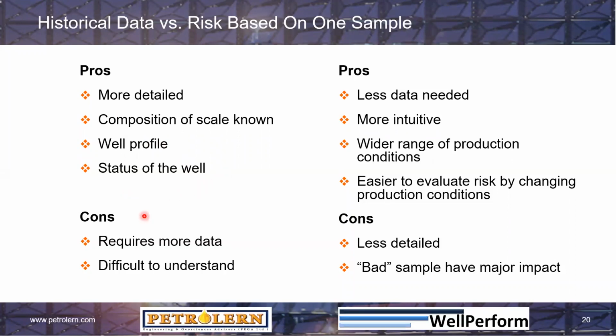Things you have to be aware of with this model is that it requires a lot of data. And of course, when it requires a lot of data, you have to be aware of the quality of those data. I mean, the model is only as good as the data. So if the data is bad, then you can end up with a wrong prediction. That's true for a lot of things, but the more data you use, the more sure you have to be of those data. And it's more complicated to understand because there's a lot more things going on in just one plot. So it takes time to actually understand what you can read from this plot.